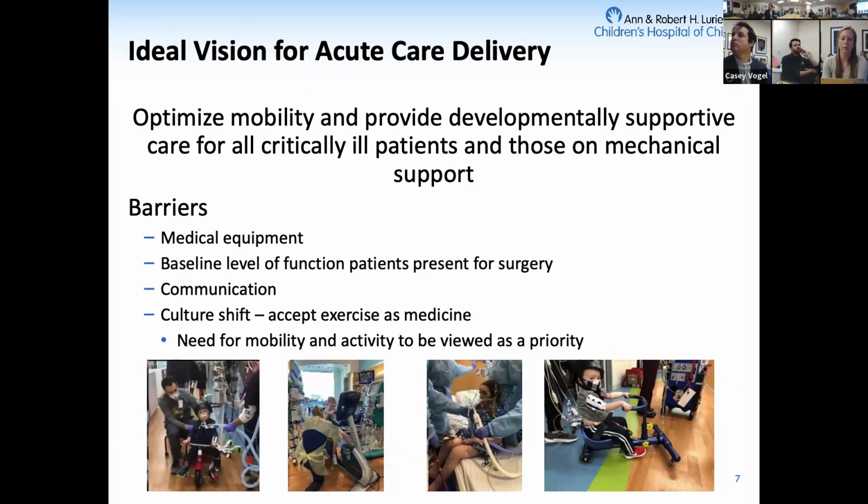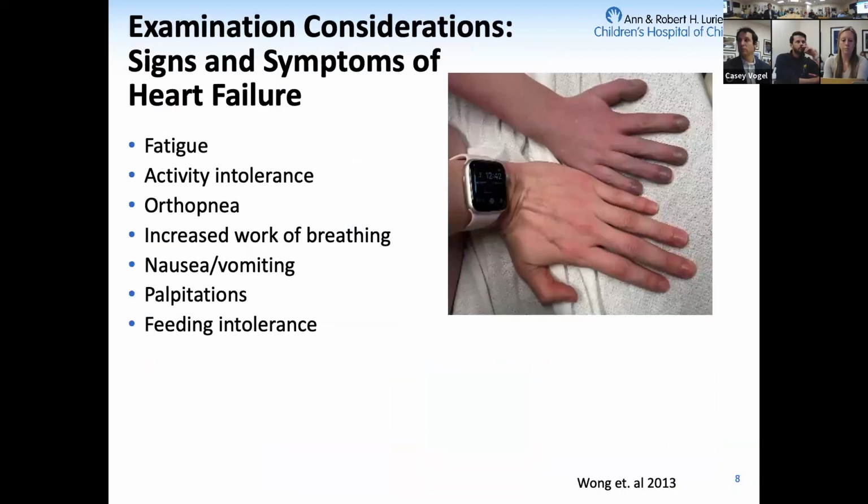And in my opinion, it should be to optimize mobility and to provide developmentally appropriate care for critically ill patients, including those on mechanical support. But there are definitely barriers to doing so. Some of that is medical equipment, the baseline level of function that patients present with for surgery. So are there things that we could be doing to prehab those patients or put them in a little bit of a better position going into surgery? I think communication among staff, and then also most importantly, a culture shift to accept exercise as medicine and the need for mobility and activity to be viewed as a priority.